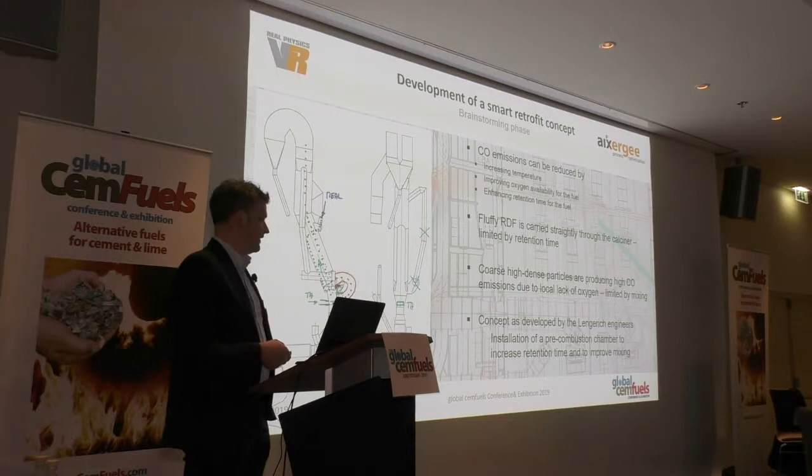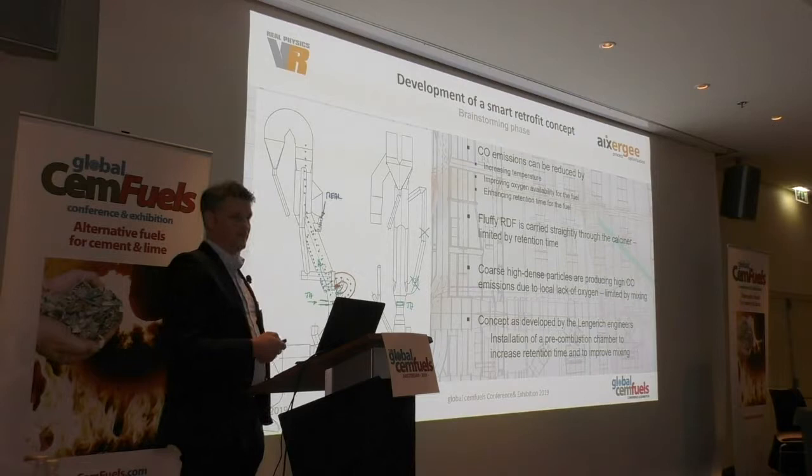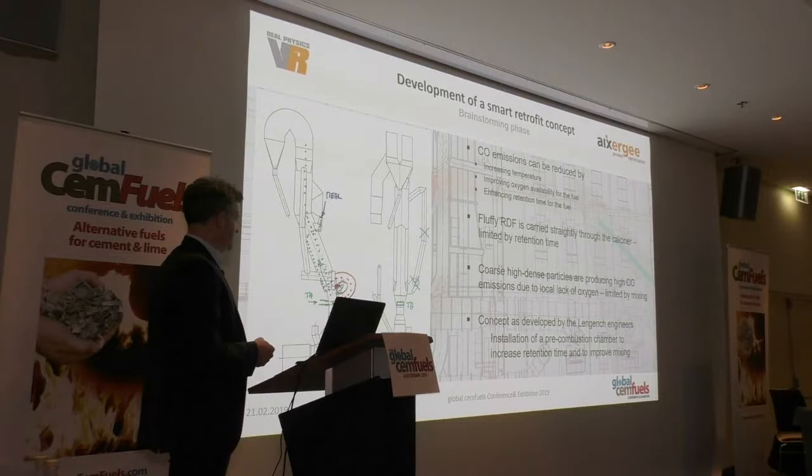And the concept that you see here, I will explain it now. I must say it has been finally developed by the engineers of the Lengerich plant. It's very strange, and to the best of our knowledge, there is no reference in the world for such a kind of solution. They suggested to implement some kind of a pre-combustion chamber. It looks like a Christmas man rucksack.